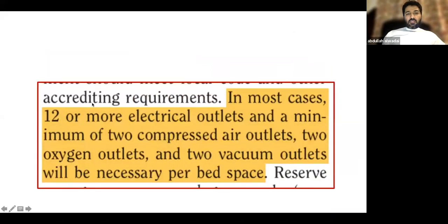In most cases, 12 or more electrical outlets, minimum 2 compressed air outlets, 2 oxygen outlets. This is just one of the recommendations, and you can imagine. For example, when I was asked this question, in my mind 8 was enough, but apparently the new recommendation is actually 15 outlets for each patient, because ICUs that have procedures, especially chest closure or opening, or ECMO, will need a lot of outlets. They will need a lot of compressed air. They will need a lot of vacuum outlets. So the more you have, the better, actually.